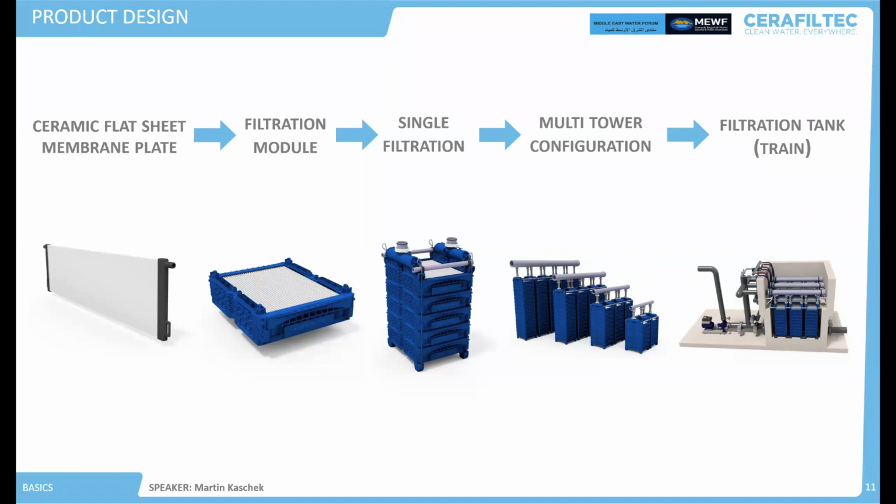Martin, just to jump in here with one question that we saw pop up earlier in terms of capacity and footprint. Here we have a tank of about 3 by 3 meters producing, in groundwater, about 10 million liters per day, just to give everyone a feel of how compact the technology can be.